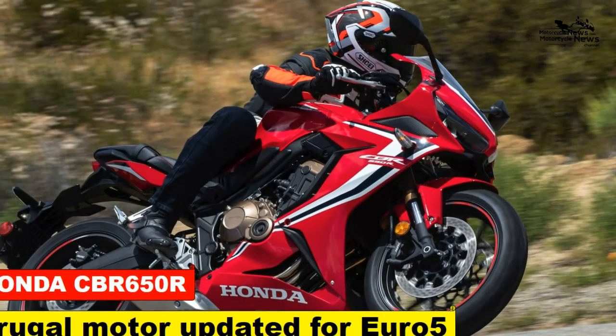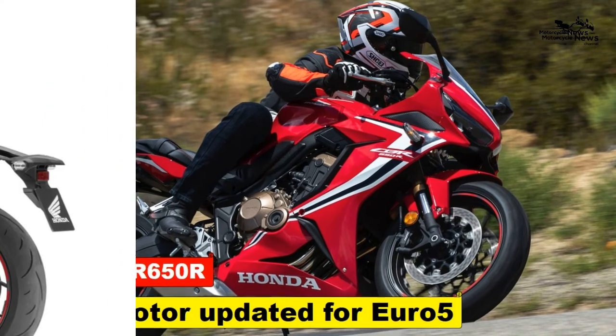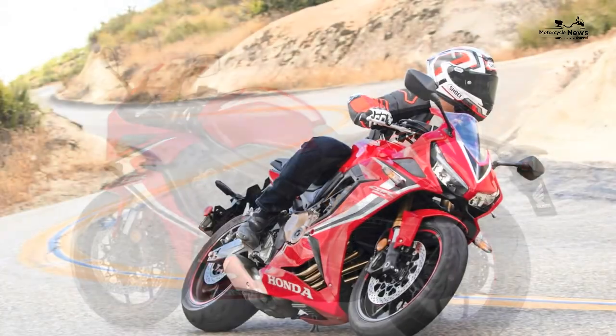Honda CBR650R review. Frugal motor updated for Euro 5 compliance. The Honda CBR650R is the go-to supersport bike for the real world.